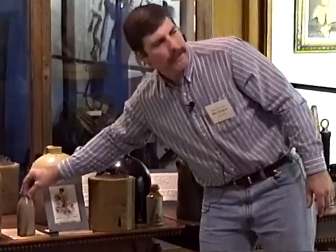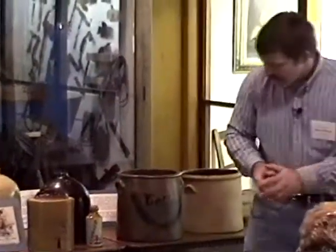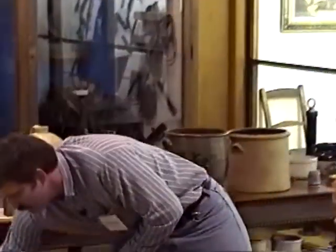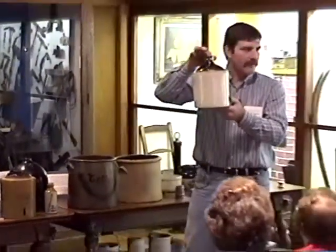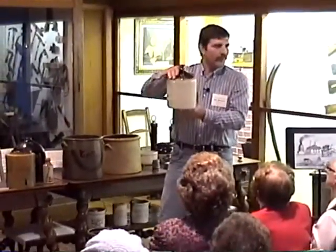Now, on that shoulder jug, is that salt-glazed all the way around? Or is that zinc glaze? This is the Bristol or the zinc glaze. And the top is the Albany slip.